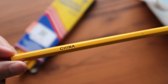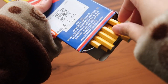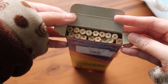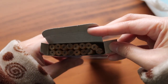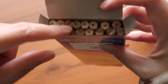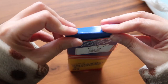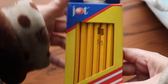This is a typical yellow pencil. 16 pieces. Let me count. 2, 4, 6, 8, 10, 12, 13. No wait, 16. 2, 4, 6, 8, 10, 12, 13. Oh, 16 indeed.